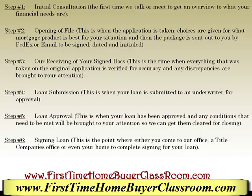So they can find out what you're going to be approved for. Now, at this point, when you're opening the file, the mortgage company is going to be getting you a pre-approval, looking at your credit, and then giving you what you call your purchase power so you can get out there and start looking for your property. Now, the third step is as we receive your docs, we're going to go through everything in detail. We're going to make sure that everything you shared with us in the questions at the initial consultation and opening of the file is verified with paperwork. If there are any discrepancies or things that need to be corrected, we'll do that right here.